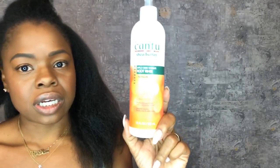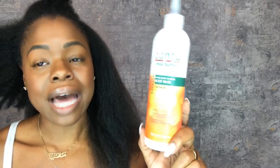This is the Cantu root rinse. I don't do the LOC method. I can talk about it, but I prefer not to do that because it doesn't work for my hair. I do the LCO method, which is you're leaving your cream and then your oil.